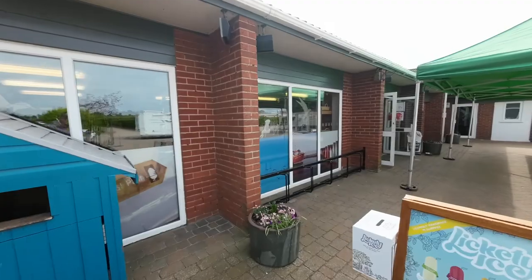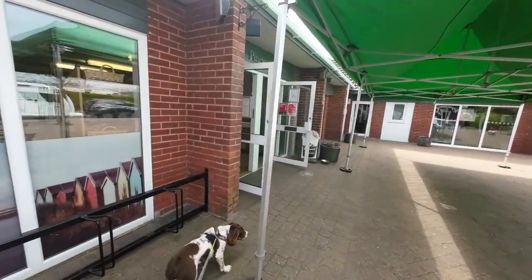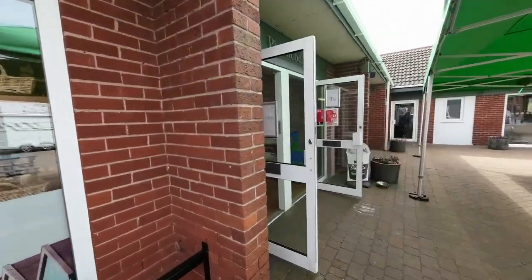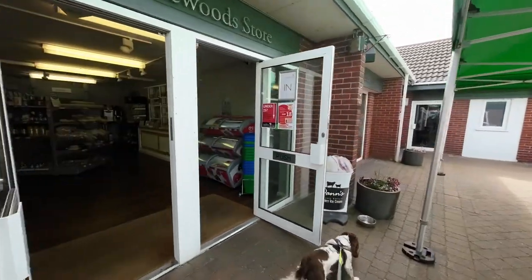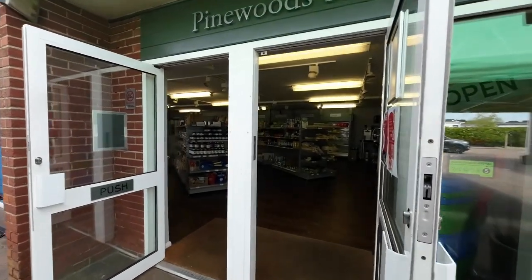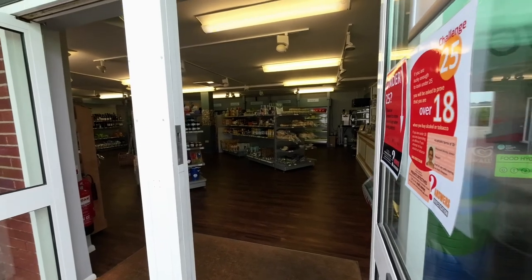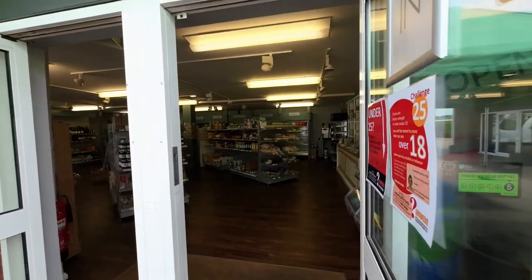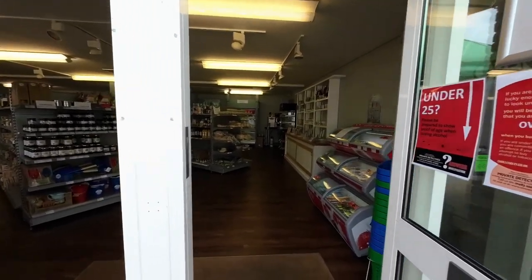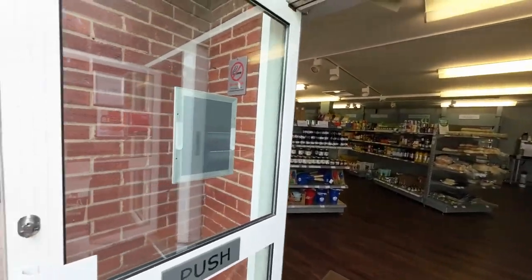And in here we've got a fully stocked shop. No dogs in there. Here you go, guys. Quick look inside there. All provisions, fresh bread, everything. Ice creams, you name it. Come in, darling, this way.